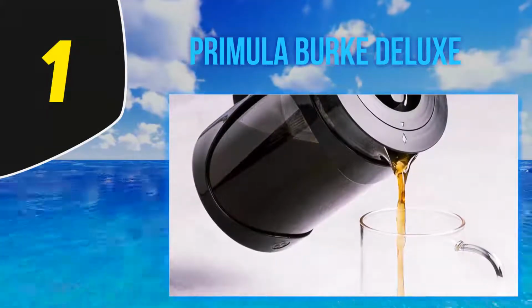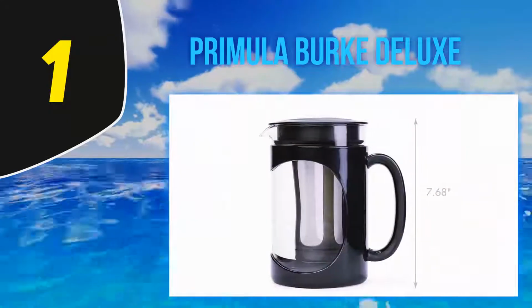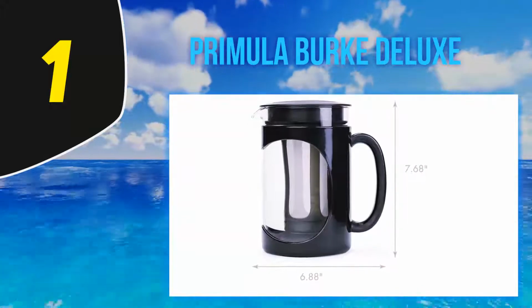Cleanup is easier than some brewers because the bottom of the Burke's filter screws off, allowing you to easily eject used grounds. The only downside compared to the Gator is that it doesn't come with a scoop and funnel.